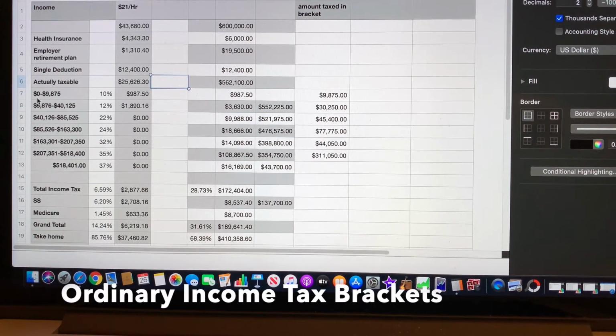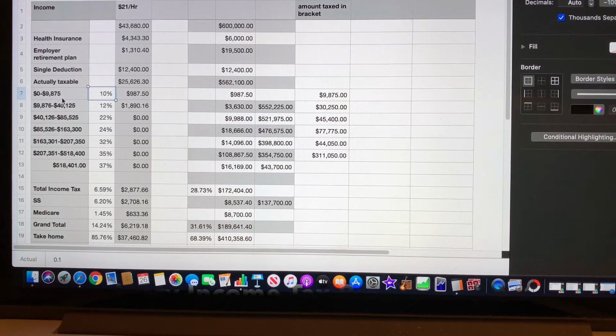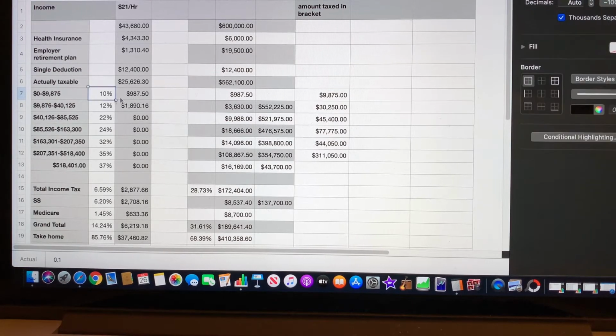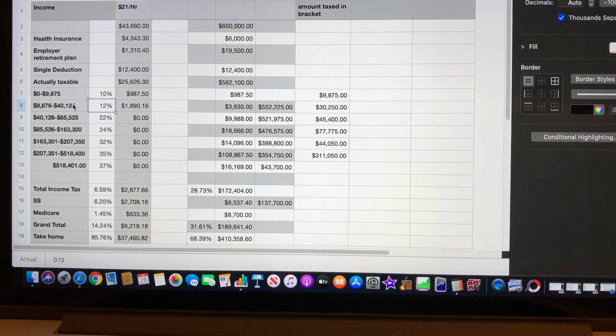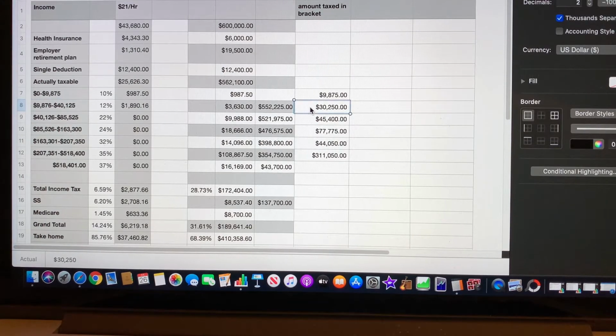The first one is 10%, and it's up to the first $9,875 that you earn. So there's $9,875 in that tax bracket. So 10% of that is $987.50. The next bracket is 12%, and it goes on to $40,125 you earn. So there's $30,250 in that bracket. So for that bracket, I pay $1,890.16. And those 2 brackets alone wipe out all my income. So the following brackets, I pay nothing for all of them.